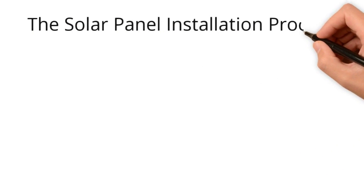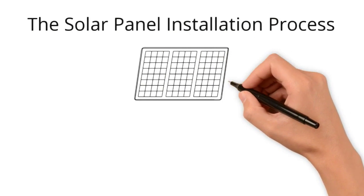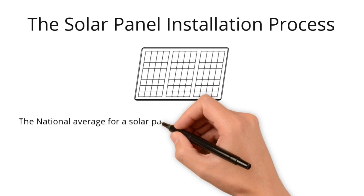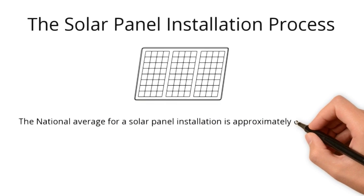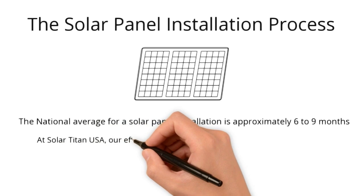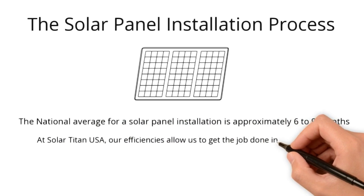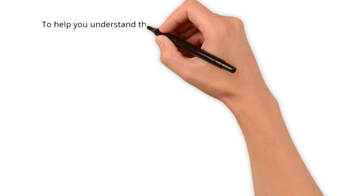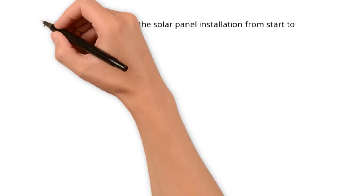The solar panel installation process. The national average for a solar panel installation is approximately 6 to 9 months. Here at Solar Titan USA, we've been able to complete an installation in half that time. So, to help you better understand, we are providing you with a step-by-step guide of the process, start to finish.